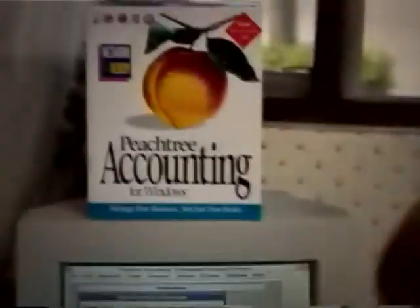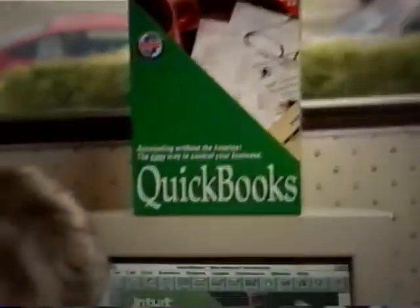Today I have two identical systems. One has Peachtree 3.0, the other one has QuickBooks 3.0. And you know both programs relatively well. Yes, I do, but I have the manuals in case we get stuck.